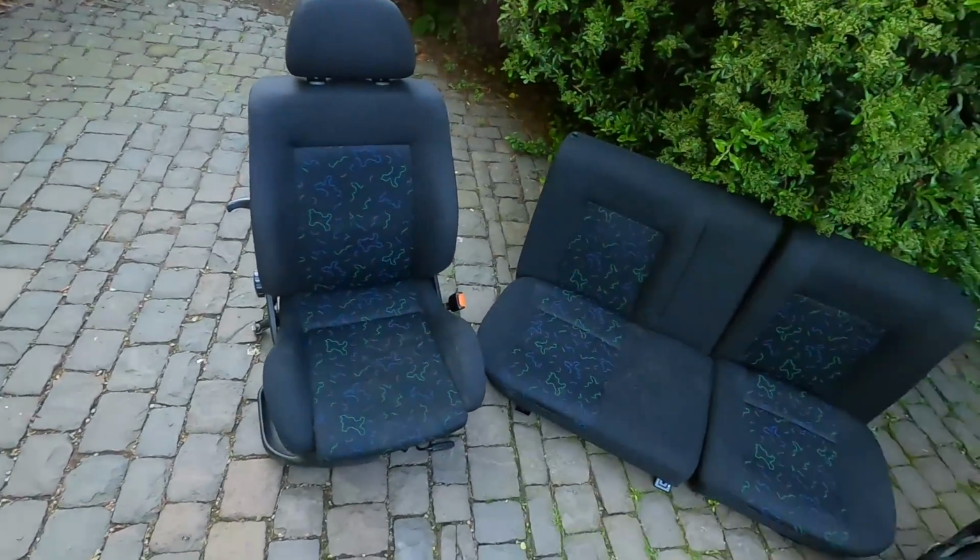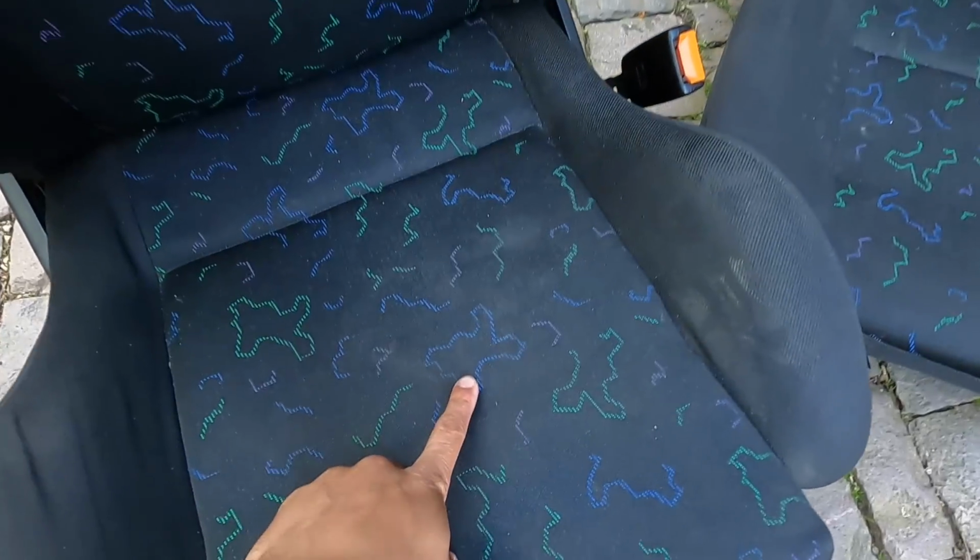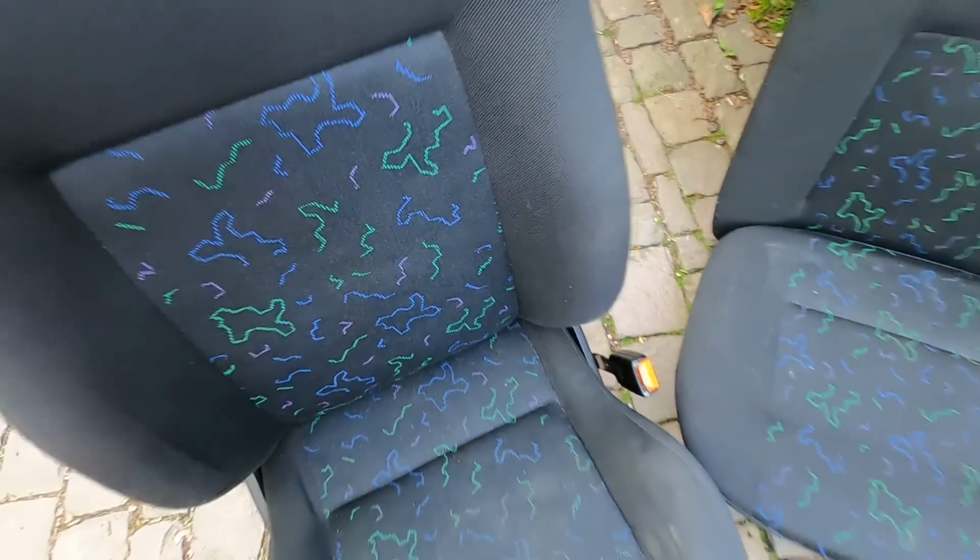Honestly, if I wasn't using the Pink Floyd seats in that car, this set would look perfect in there as well. Blue to match the interior, green for the exterior. These would be sick.